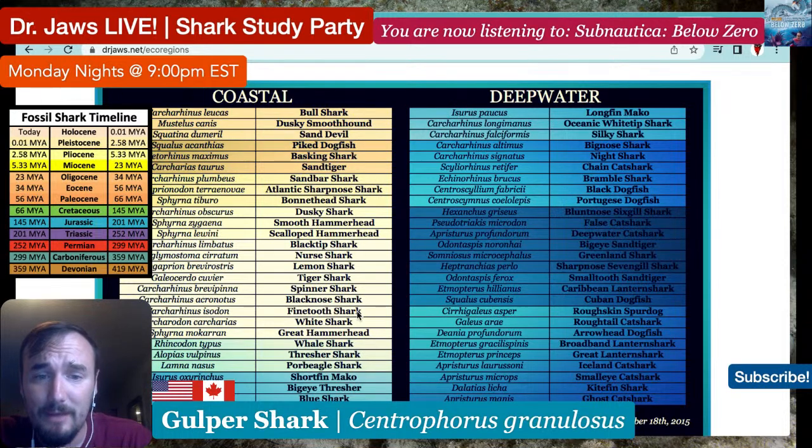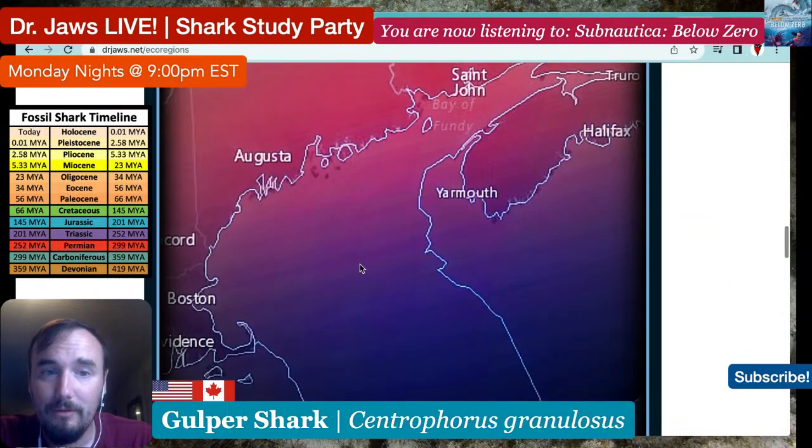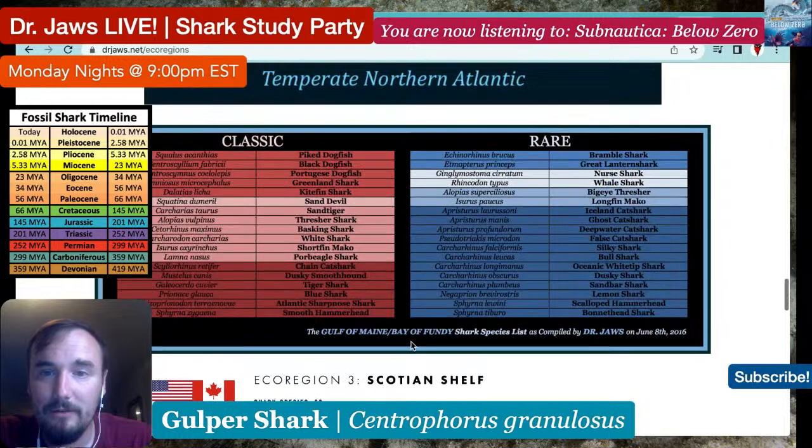Actually, this coast, shout out to people who live in New York and Philadelphia and D.C. and the Jersey Shore, Outer Banks. These are your sharks. I do have further up north, like the Gulf of Maine, Bay of Fundy, so a smaller list of species, but still pretty biodiverse.